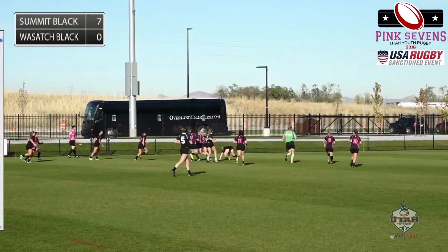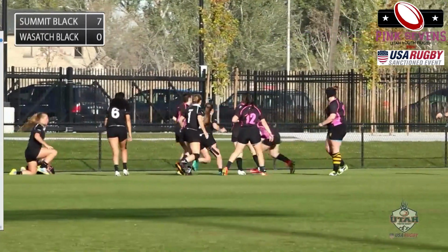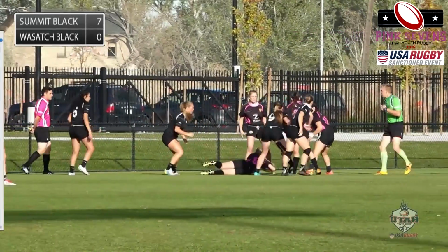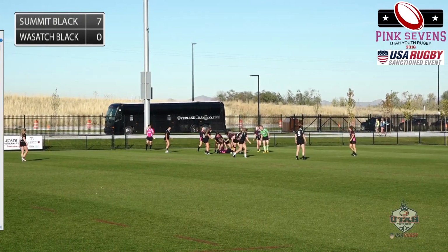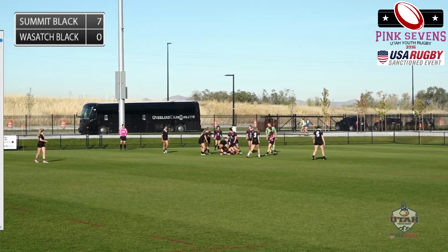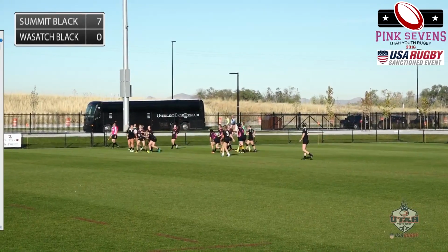Once again, Wasatch just being a little loose with the ball. Oh, nice footwork there, evading a couple tacklers. There you go, there's good ball placement. Just seeing some one-off rugby right now, right next to the ruck. You'd like to see them make the pass and let that ball do the work a little bit.